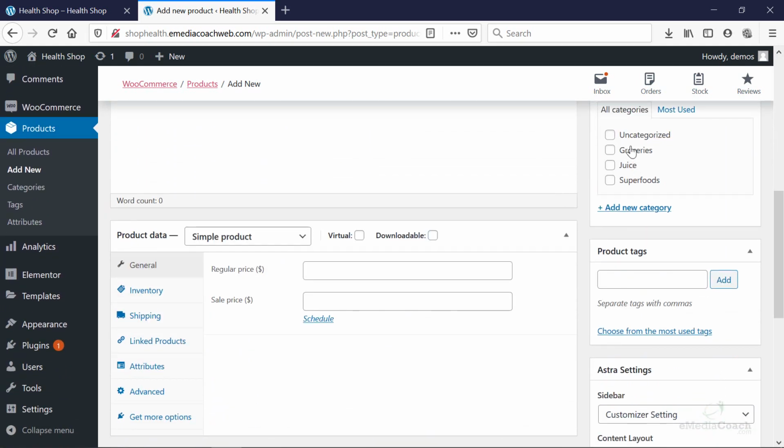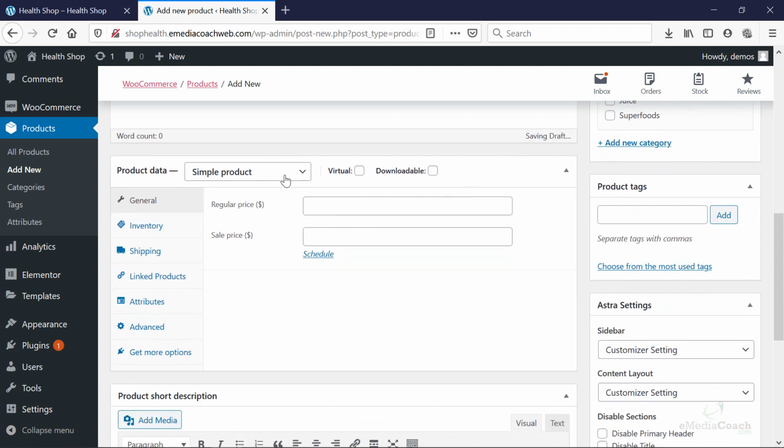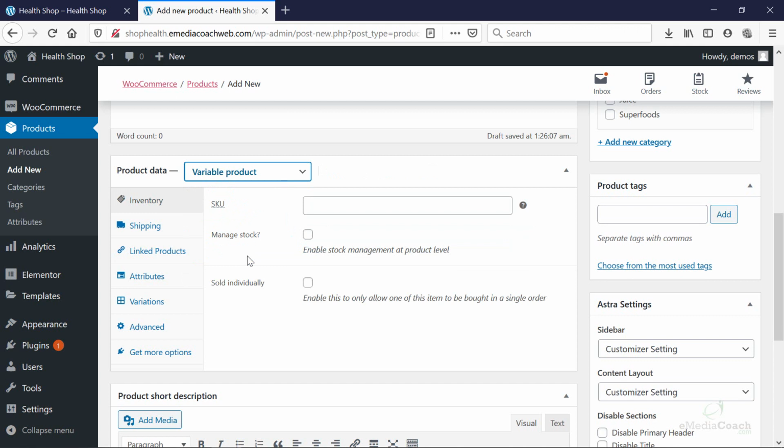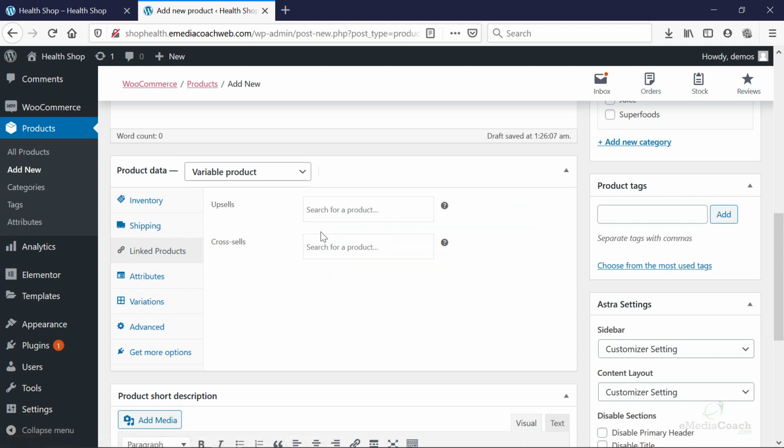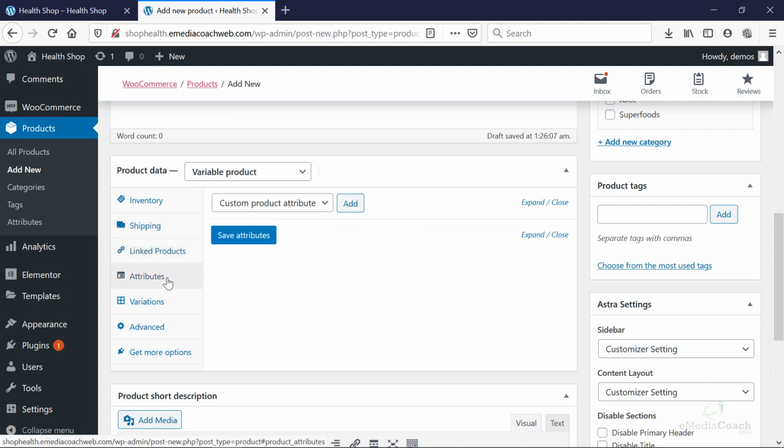Let's go down, let's select the category. In this instance now, we want to go here and select variable product. Again, you can manage your stock, manage your SKUs if you would like to. Shipping, same as before. Enter any of your shipping details. Linked products, I'll go through later. The important part here is attributes. So what we're going to do is we want to add a custom product attribute. Let's click on the add button.